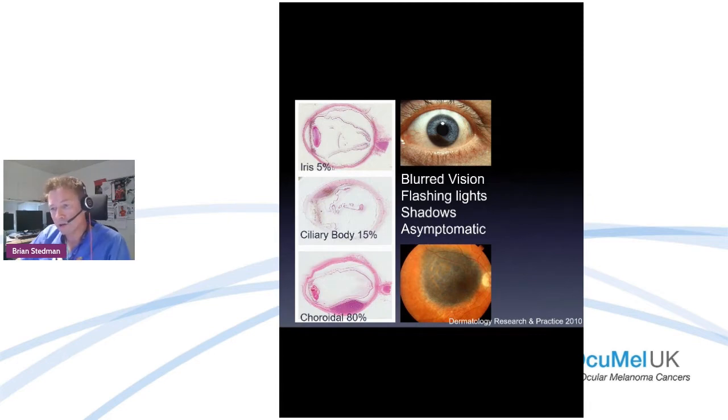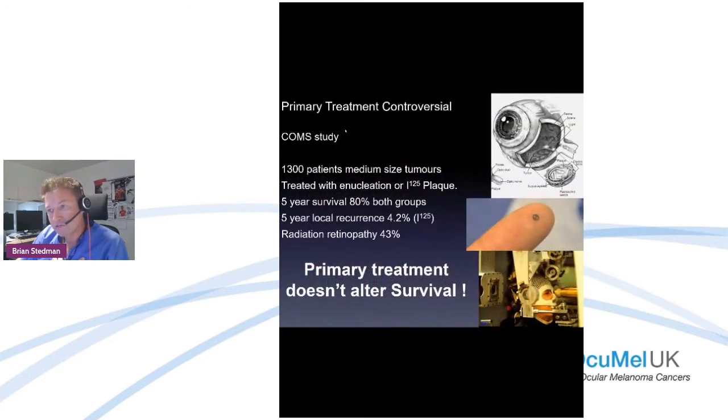When we're talking about ocular melanoma, you can get disease primarily in the photosensitive bit of the eye, the choroidal bit of the globe, within the ciliary body moving forward, or within the iris. The symptoms are quite vague, and often people present quite late because of that. Treatment of the primary is not controversial. We have a lot of data to tell us what the best treatment is for the primary. Obviously, if the tumor's growing out of the globe, or if there's pain, then enucleation, removing the eye, makes sense. You can have proton beam therapy.